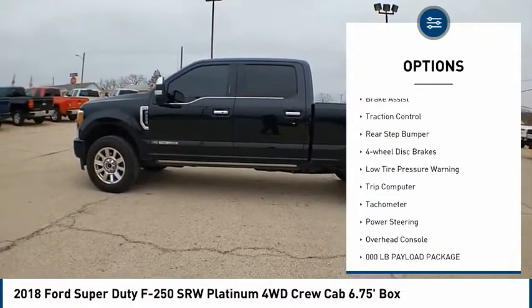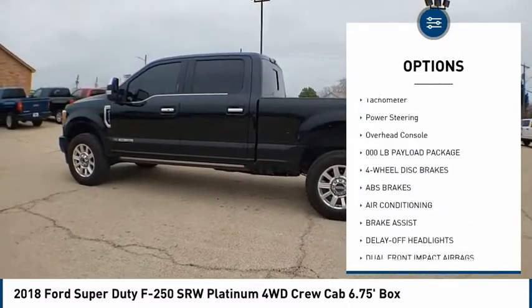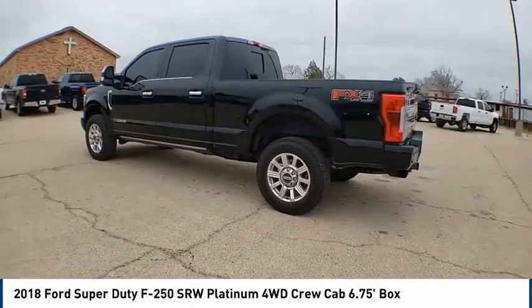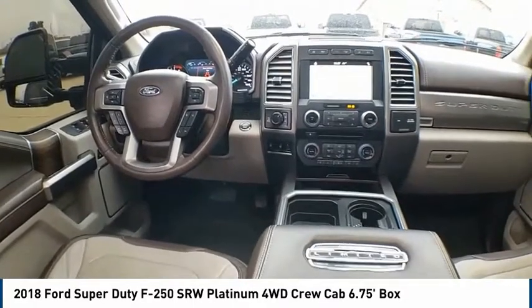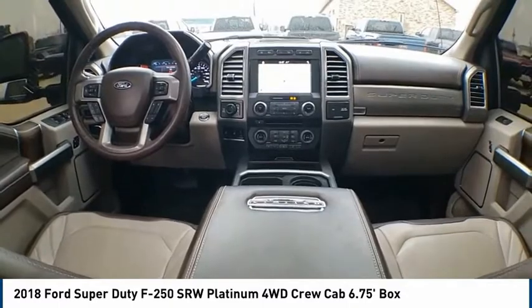Electronic stability control, brake assist, traction control, rear step bumper, four-wheel disc brakes, low tire pressure warning, trip computer, tachometer, power steering, overhead console. If you like it online, you'll love it in your driveway. Take it for a spin today.